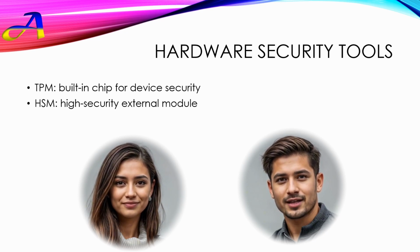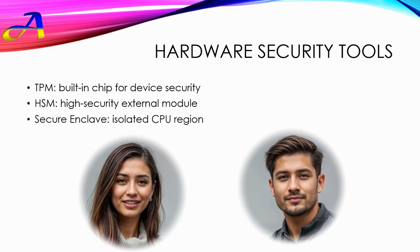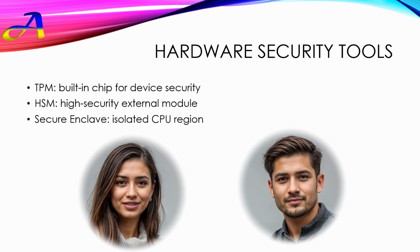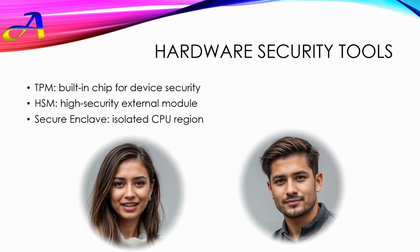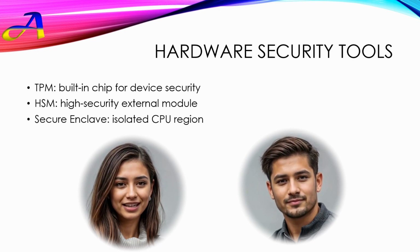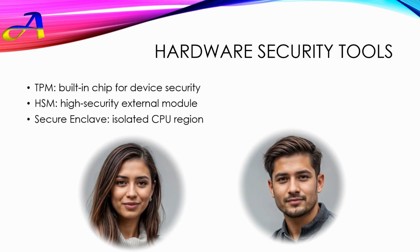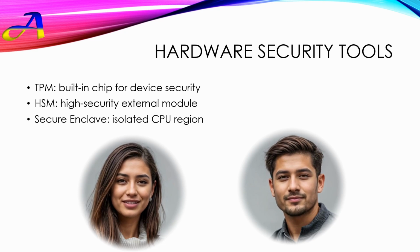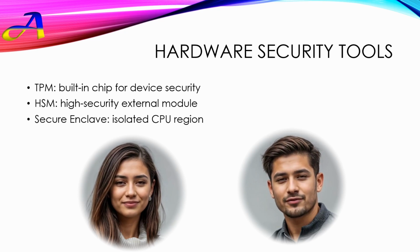Makes sense. And finally, what about Secure Enclave? So the Secure Enclave, that's a hardware-based feature found in a lot of modern processors. It's basically a super protected area within the chip itself, designed to handle those really sensitive operations like storing your biometric data like fingerprints or Face ID and running critical cryptographic functions. It's isolated from everything else, which makes it really hard to attack. Think of it like a vault within a vault. Wow, a fortress inside a fortress.